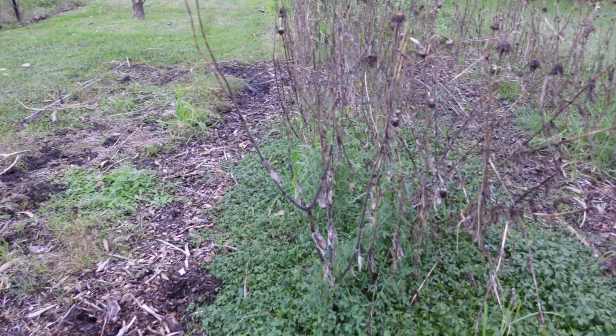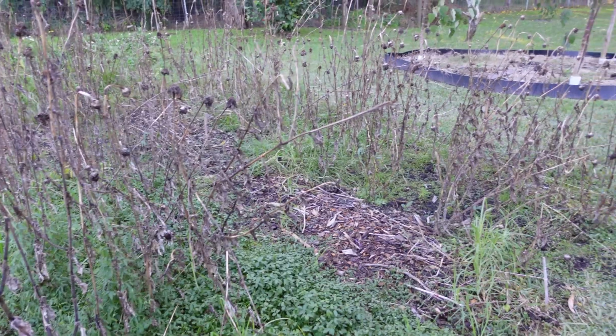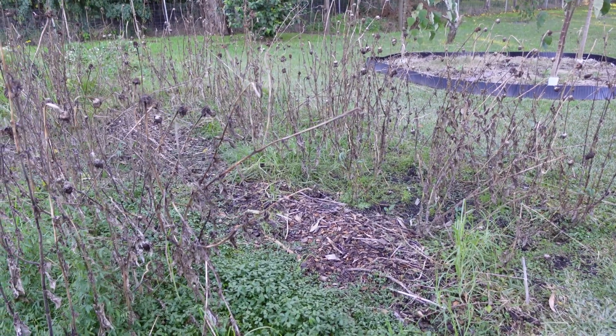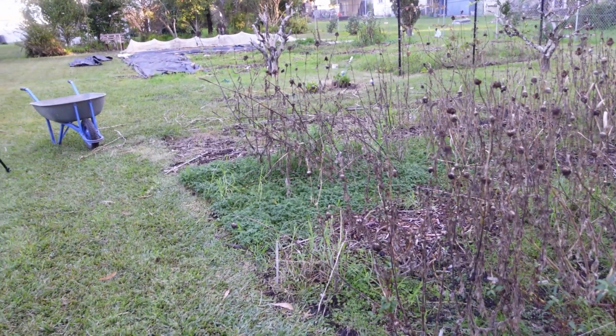I also wanted to do some work down in the flower farm at the old zinnia patch to clear these out, and they really needed to be taken out so that I can start to amend these garden beds.